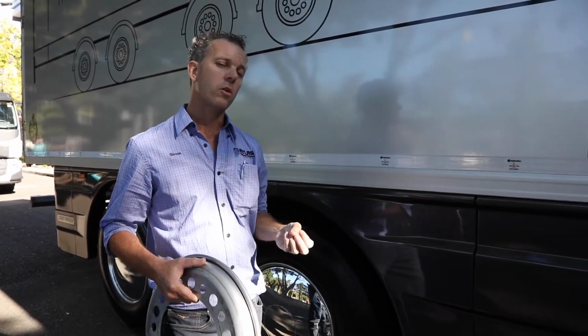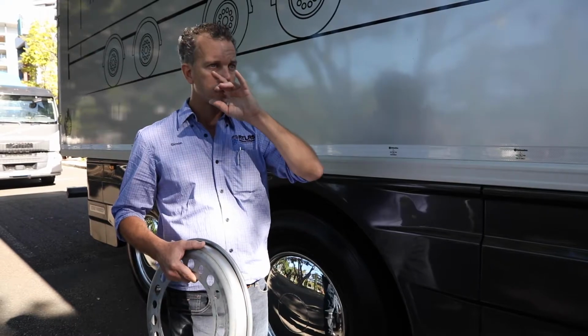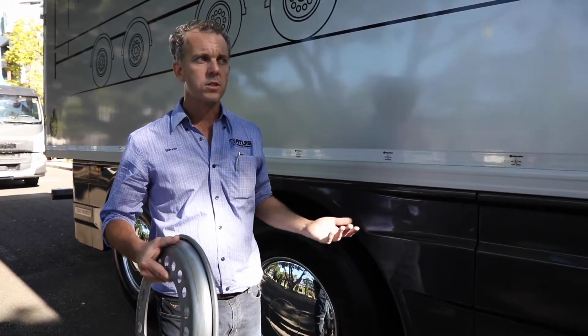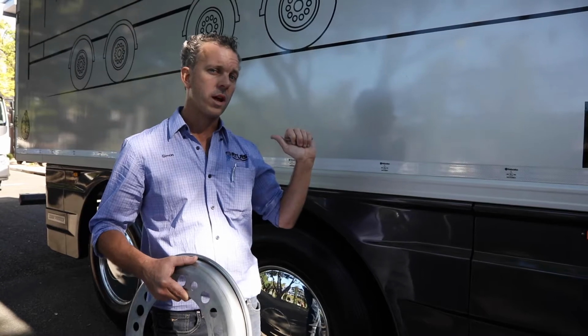Now we're starting to see a lot of Mercedes and Volvo prime movers starting out just on the steers. Then when they realise immediately that they're getting an extra maybe 40, 50,000 Ks, that's when they realise, okay, if we could get maybe an extra 100,000 on the drives, imagine what we could get on the trailers.